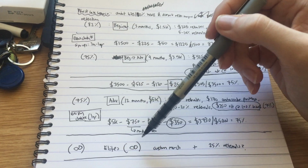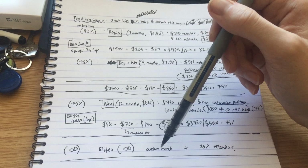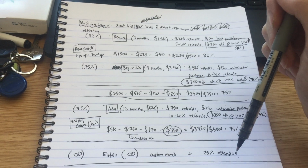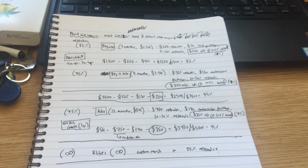Eventually we'll have elites, and these guys basically just give us infinite value. I think we'll have to give them some custom merch, and I think they should cap at a 25% referral, and basically they get access to all the workouts. They're like members forever, like the way you framed it.